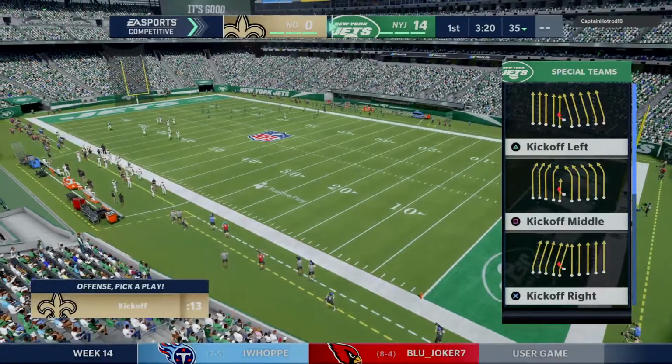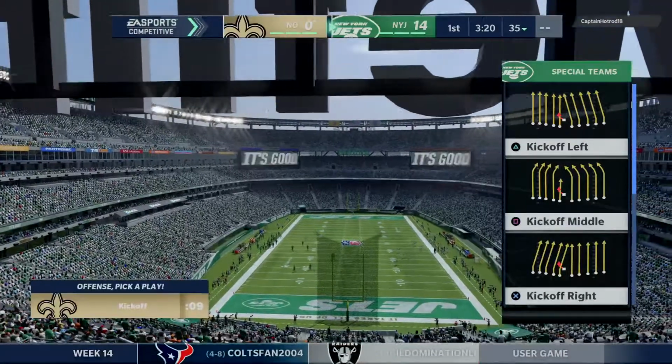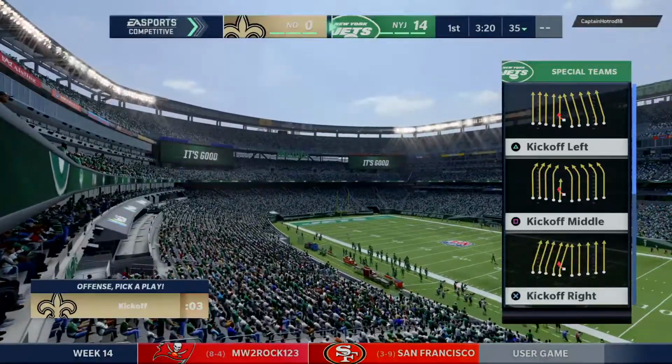Now on the other side, though, what's your psyche? You're really behind the 8 ball. You got to make sure to just hold in there. Survive the early storm, relax a little bit, and try and get back to your game plan. It's way too early for panic.